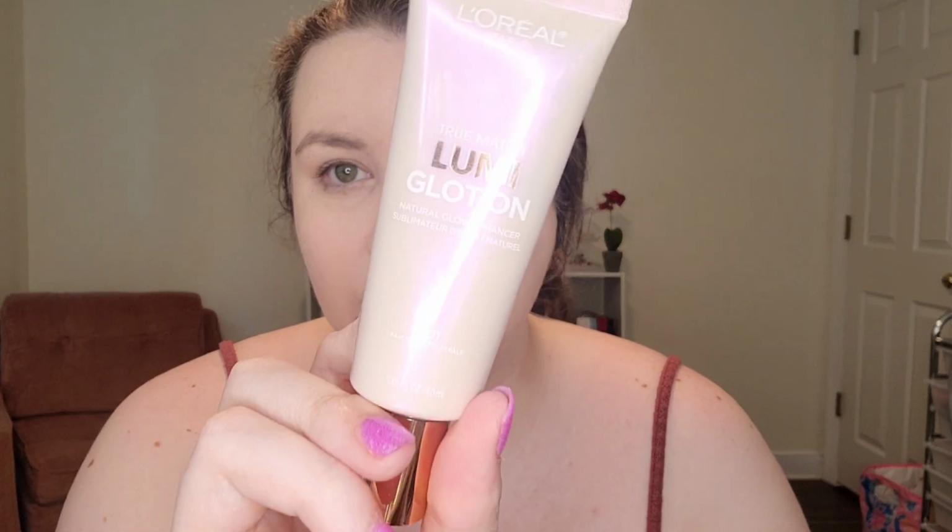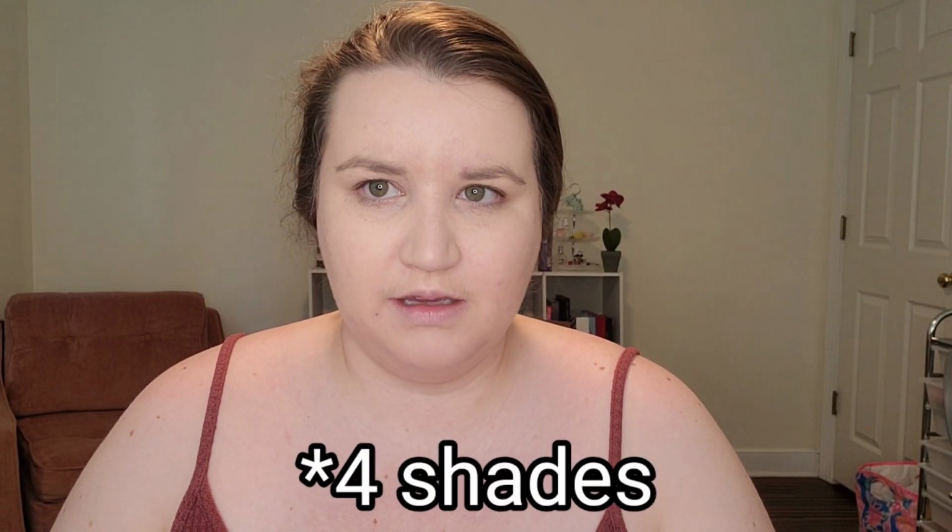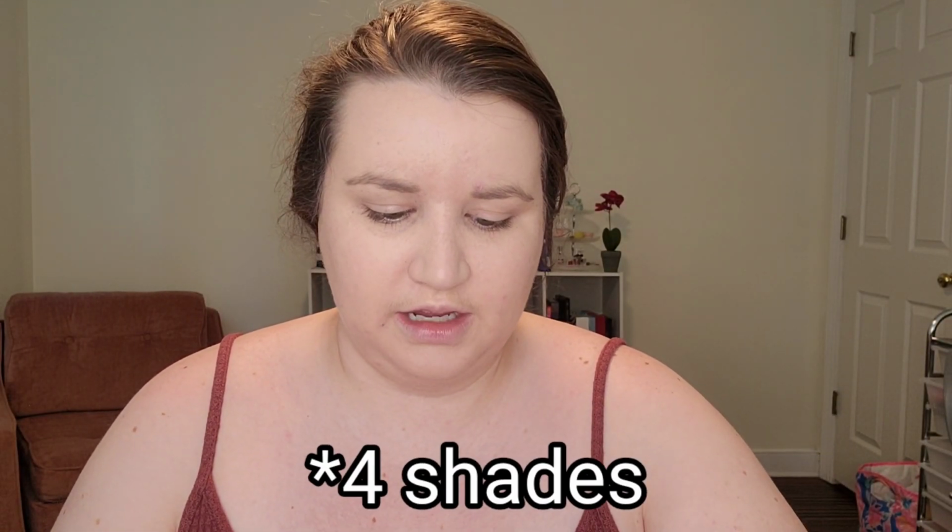So moving on to the next product. This one is not new, but it's new to me. This is the L'Oreal Lumi Lotion, and I like to use this for just a boost of glow. It has a very sheer kind of coverage with a glow, but it actually does have a shade to it, if you can tell. They have, I think, 5 shades, maybe more. I'll have to check on that. But it just adds a little bit of a nice glow to the skin.